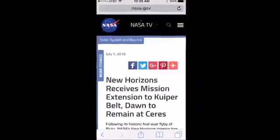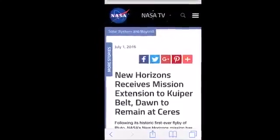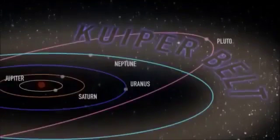Today I want to talk to you about NASA's New Horizons mission, which has been extended, which I think is awesome. It was sent out to basically study Pluto. The New Horizons spacecraft, which flew by Pluto in July 2015, will be doing another flyby of an object in the Kuiper Belt.